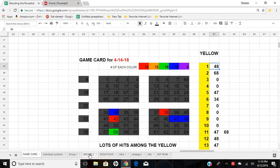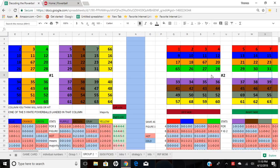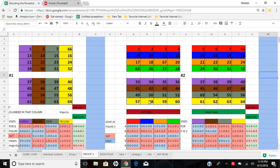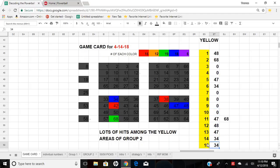So as I go back to group 2, option card number 2, the only one left here is the 68. Okay, so as I go back to the game card, you can see that the only one left is the 68, so I wrote that here. Okay, so this represents all 15 option cards here.